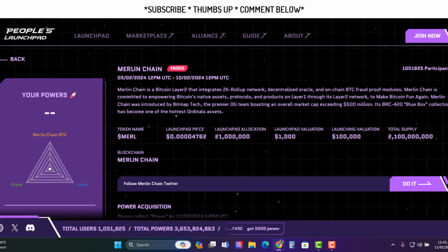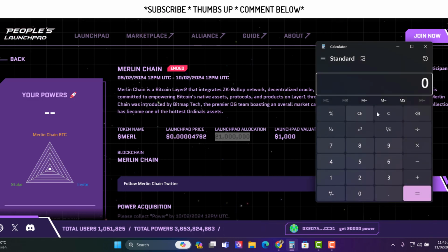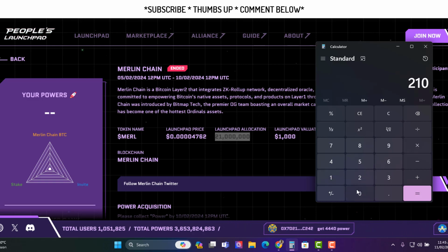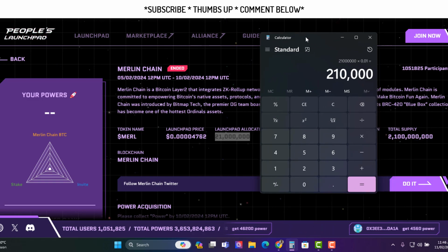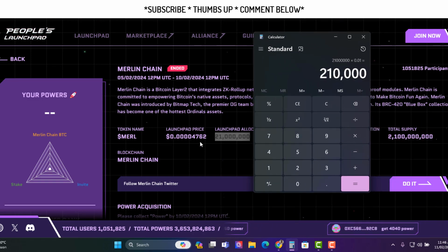So here we can kind of backtrack. Let's say we got 1% of this. That means we would get 1% of 21 million times 0.01, which is 210,000 tokens. This just gives you an indication. Then you multiply by the launchpad price, times 0.40, and it comes to about $47.62 (4762 cents).